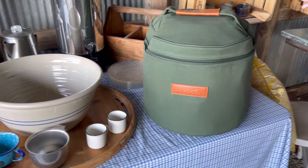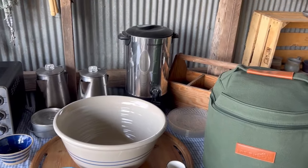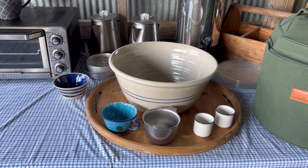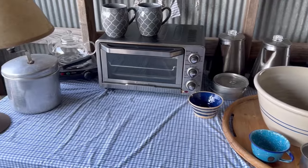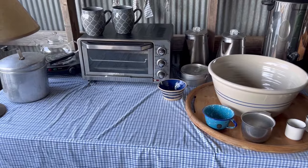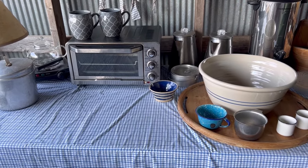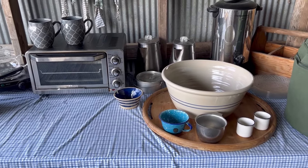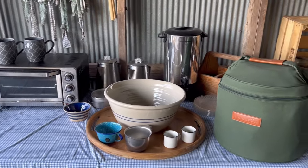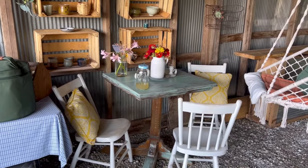So we have that out here so we could make meals if need be when we have classes. We have a percolator, some coffee pots, a charcuterie board here, big bowl. We've got a little toaster oven, a little burner, popcorn maker. So yeah, we're set up out here. If ever we needed to cook out here, we could do that, and it would just be fun because we want to get a pizza oven so that we can just have pizza parties out here as well. But yeah, so anyway, this is what the gathering place looks like so far.